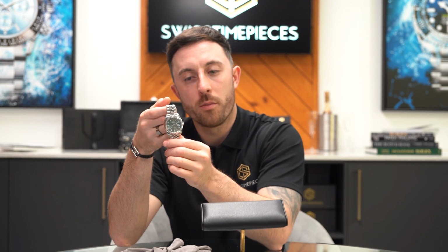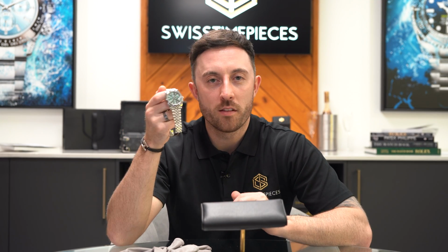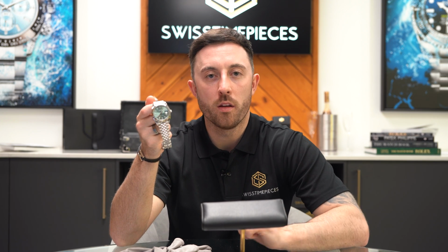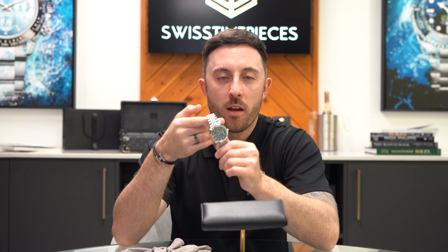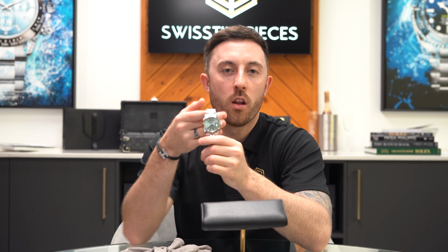I was hoping they would carry on for a bit longer, but really all the motif dials have been discontinued and we're kind of left with this mint green dial. You've got the Wimbledon and you've got your standard baton colour dials as well and also the Roman numerals. So yeah, it's a sad day for Datejust 41s. I think it did spice up the range a bit having the motif dials, but to be honest, there wasn't a lot coming to the market. Not many people were getting them delivered.